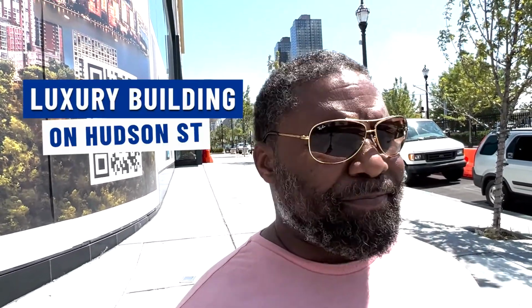We are going to see several units that are under 5,000. We're going to see some that are even under 3,000, right here again downtown. This is the prime rental location here in the city. This building right here we're not going to feature, but I'm going to have 4 buildings we're going to stop by. The luxury building will be on Hudson, and that will be the last stop. Please do stick around for that.